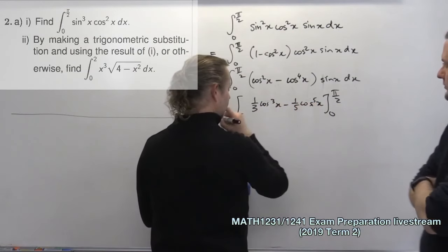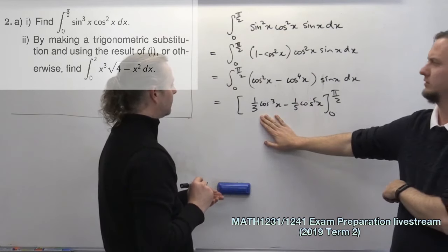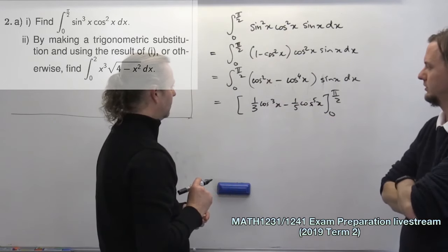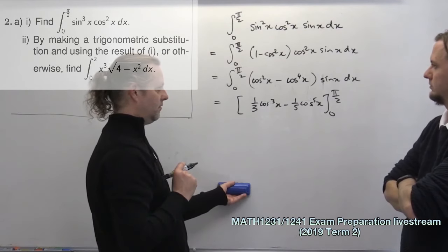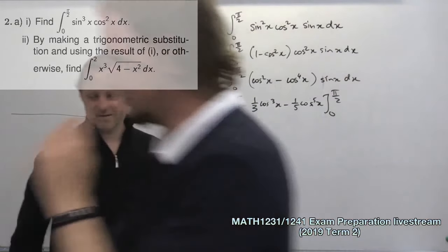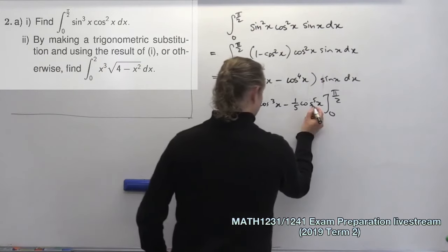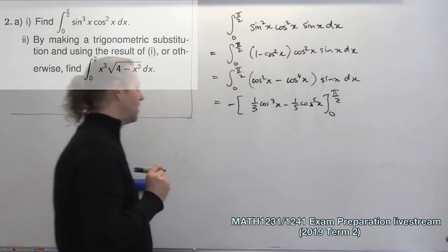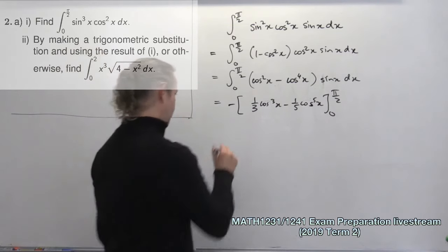So this is one thing I like to do when I do these integrals, is I like to take the derivative of this, just to make sure it really is going to give me this. So derivative of cos is minus sine. Yes. So that's why I always double check. Okay, so the derivative of cos is minus sine, so this is right.